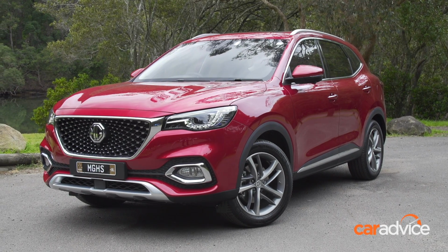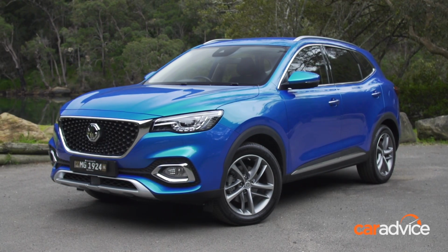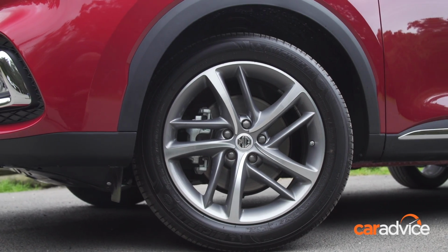If you're looking to compare an MG to something else, be sure to compare apples with apples. Make sure you use the other brand's online vehicle pricing tool to gauge exactly how much the alternative will cost you in the state that you currently reside in.